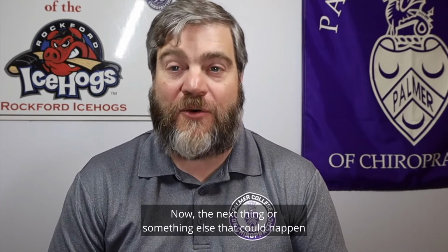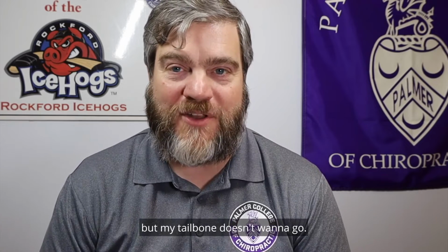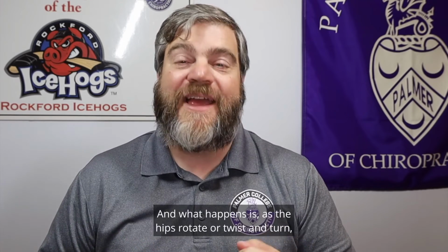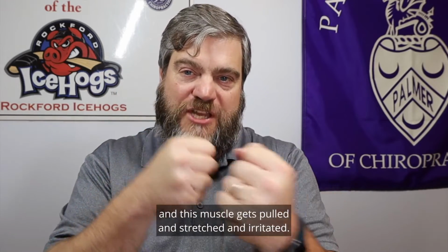Something else that could happen is your pelvis can rotate. When my pelvis or my hips rotate, they go one direction, but my tailbone doesn't want to go. There's a muscle that connects your tailbone to your hip called the piriformis muscle. As the hips rotate or twist and turn, the sacrum, the tailbone, stays in place, and this muscle gets pulled and stretched and irritated.